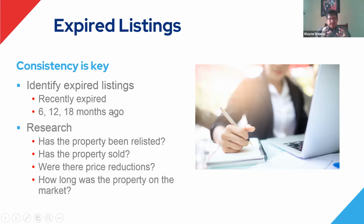Then you get all that data, and at that point you are in a better place to chat with a potentially very suspicious, maybe angry, seller. I say angry, they're not screaming at you, but they are like, oh gee, another agent, because they just got disappointed by one.